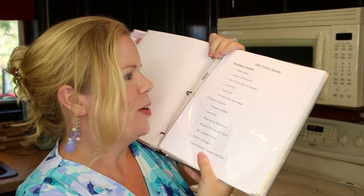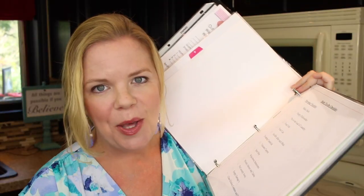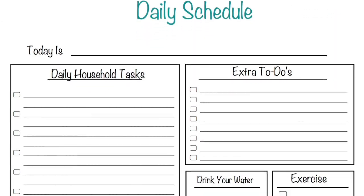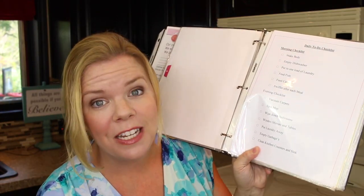The next section of this binder is where I keep my daily, weekly, monthly, yearly cleaning checklist and household maintenance checklists. Probably mostly for my husband. I put these in here. I used to refer to these all the time when I first started making the transition to a clean person. I always had to look, oh my gosh, what should I be doing this week to clean a house? I have no idea, because I really didn't have any idea of how to be a homemaker. So I referred to these all the time. Now it's sort of second nature, so I don't refer to them as often, but it's still an important part of your household management binder.